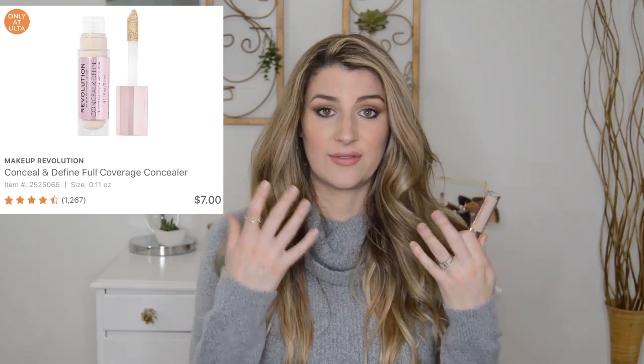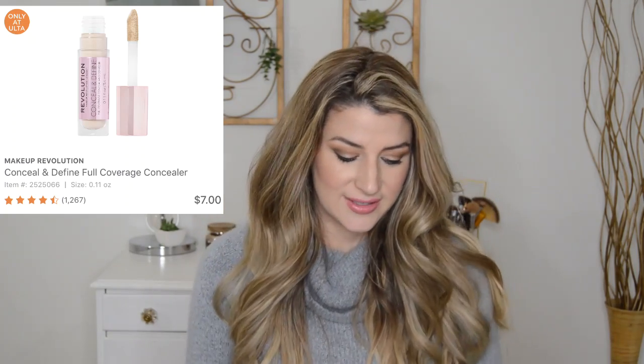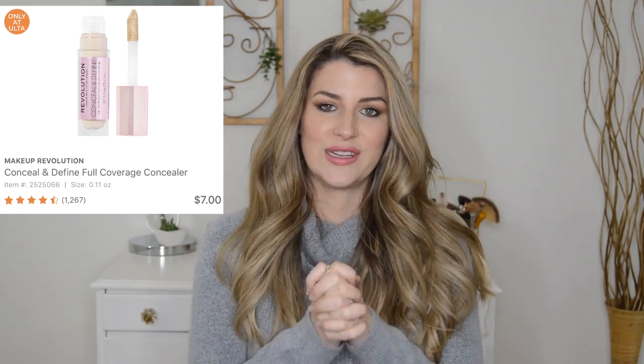It works well underneath the eyes. I love it for actually just all over my face. Some days I do, I slather it all over my face. If I'm wearing like a lightweight coverage foundation, I'm basically putting it all over and it just wears really nicely. So that is definitely a repurchase for me.